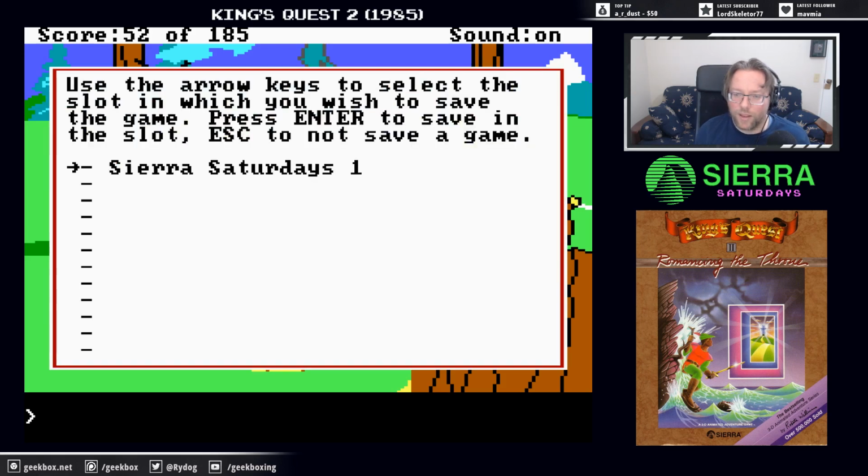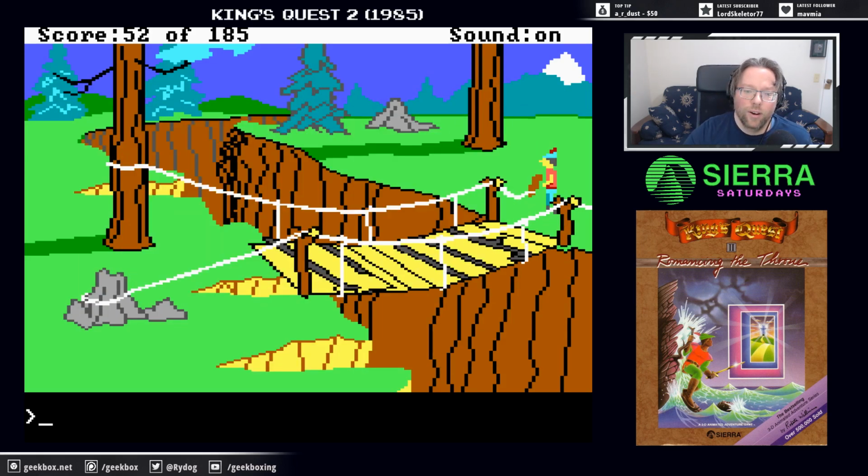Let's see. Now, if you're keeping track, this is going to be my 4th trip across the bridge. Like I said, there are 7 trips you can make before the bridge collapses and you die. The game never tells you this, and it's really cruel.